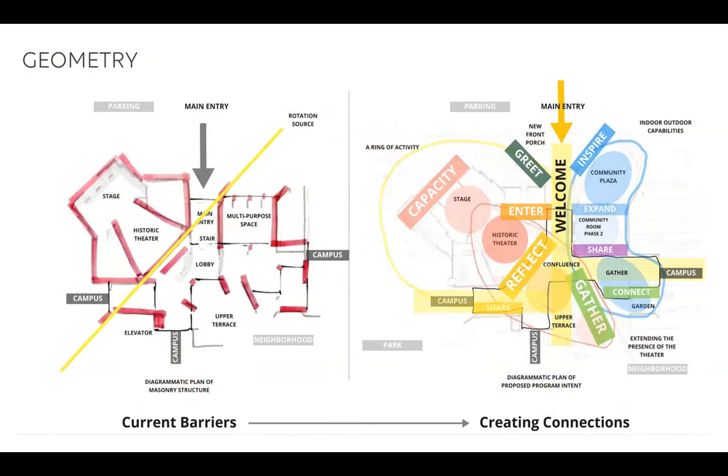So all of that is before we even get to the architecture, right? These are the conversations, these are the things that we need to know before we can even put pen to paper.